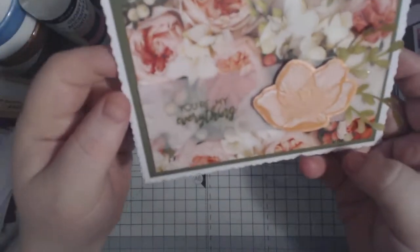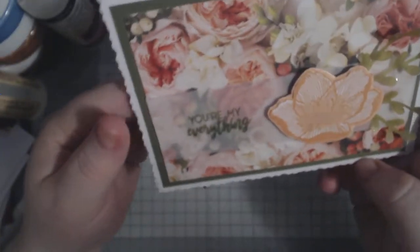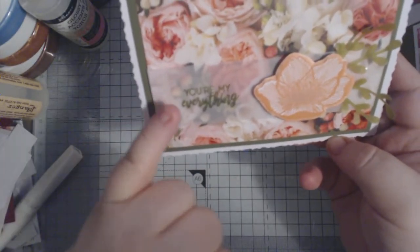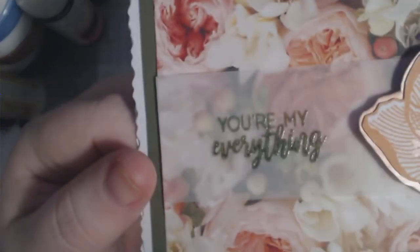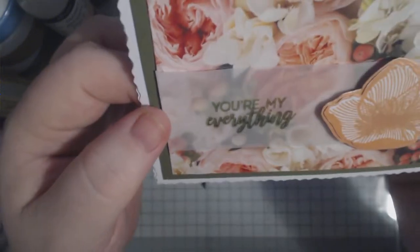This one, to be fair, is probably one of my favourites. We've got the Mossy Meadow background, we've got the DSP, and then I've put a layer of vellum over the centre. Okay, and I've got You're My Everything. If I bring that up, it is actually heat embossed with Mossy Meadow. So it does stand out a little.